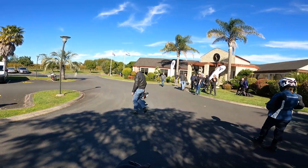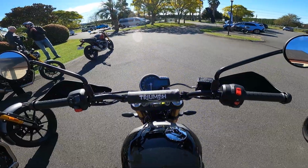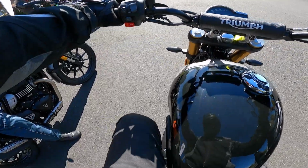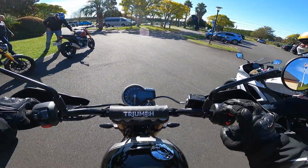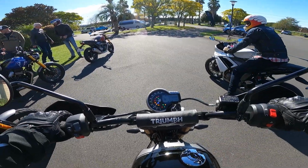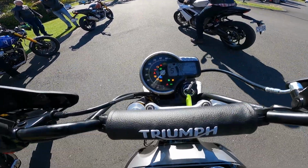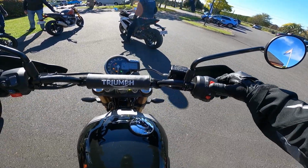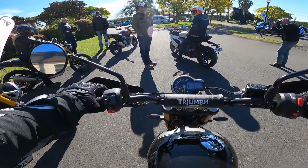Alright, I think it's time for a spot of lunch. Now we're on the Scrambler 400, which appears to be in gear. There we go. It's a very nice cluster. Okay, so it's a good size.